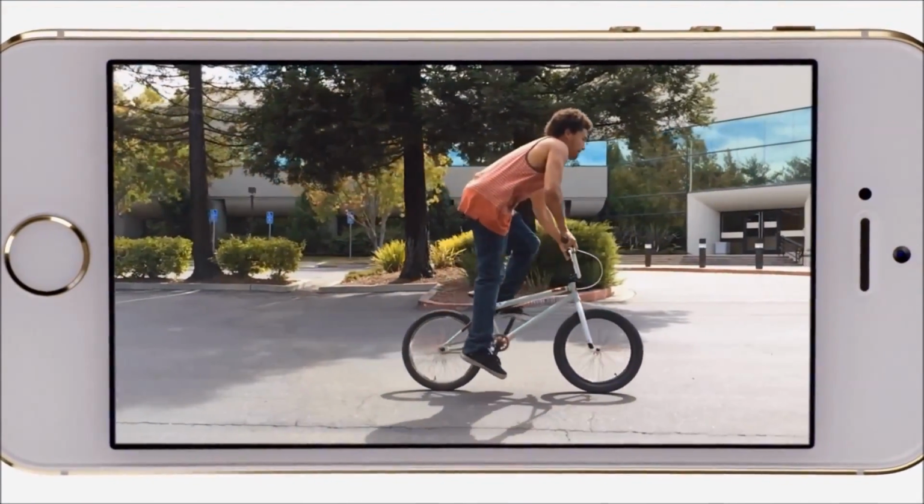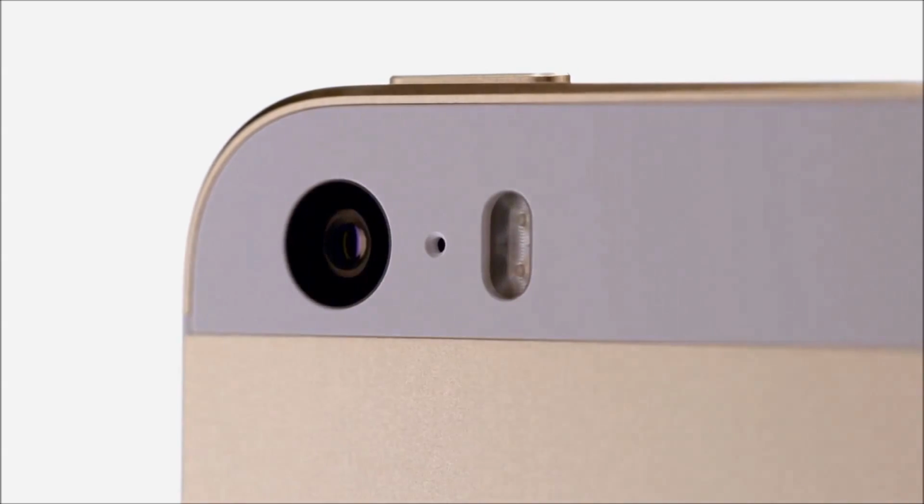All these features are the result of hardware and software working together so seamlessly that they essentially become invisible. So all you have to do is concentrate on taking a great photo or video and let iPhone do the rest.